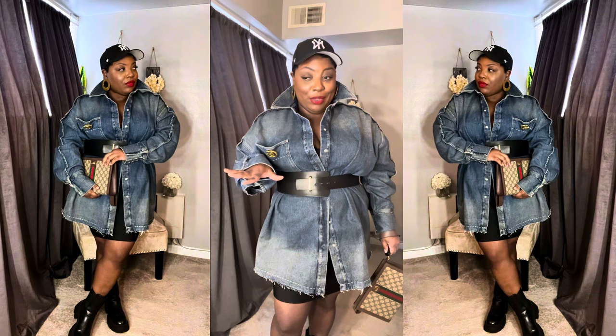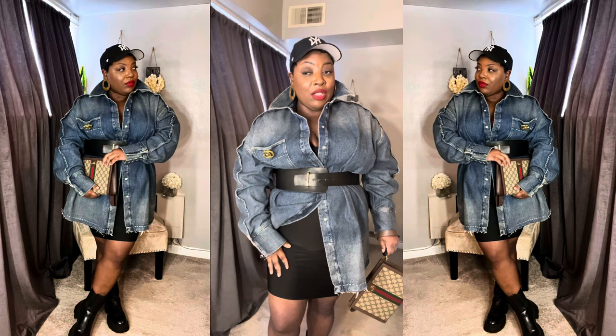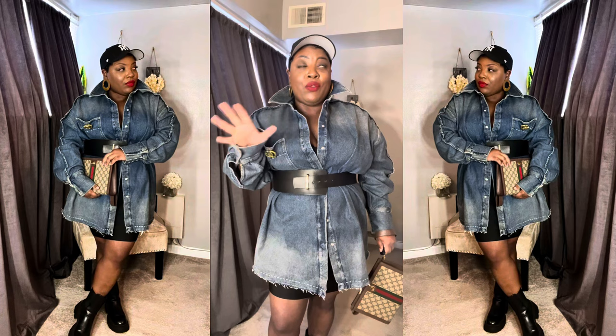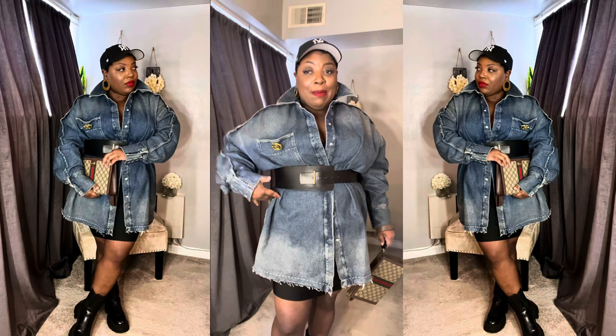Okay, so I am still using the slip dress from the mesh dress that I told you guys. This dress is thick and opaque, so you can play with this. Then I just went ahead and added my oversized denim shirt from Zara. This one has some weight to it, so you can really use this for a lot of different things. You can use it as a jacket, you can wear it as a dress, you can wear it as an oversized denim shirt, which is what it is. You can belt it like I did with my statement belt to give it some structure.